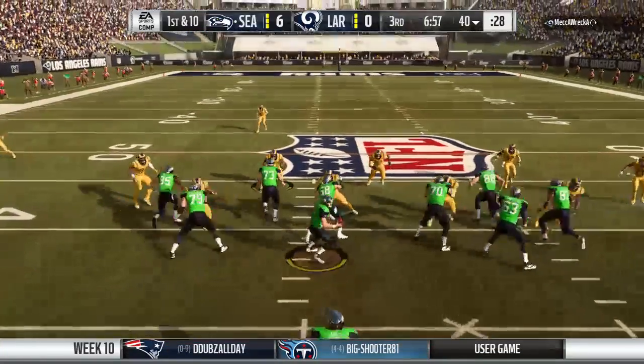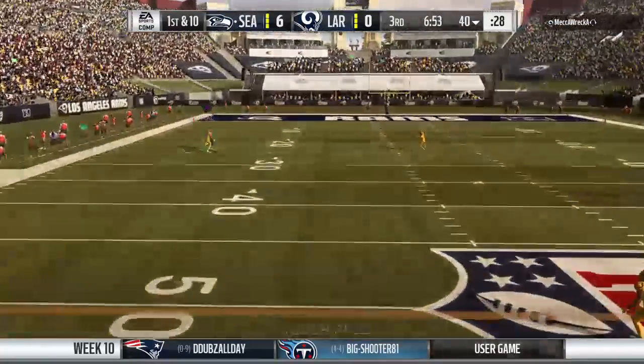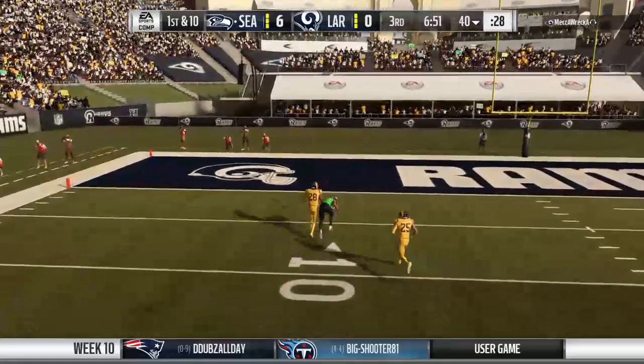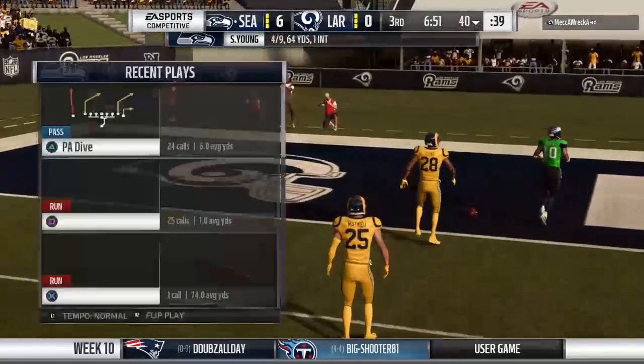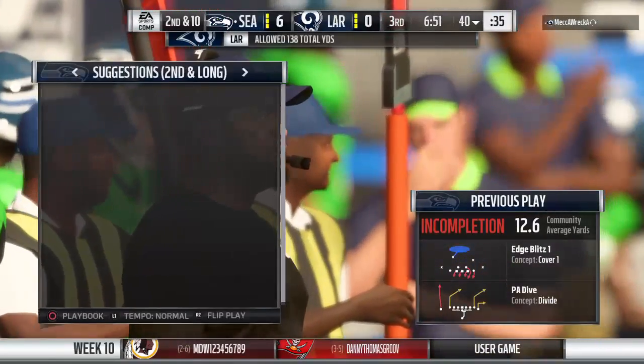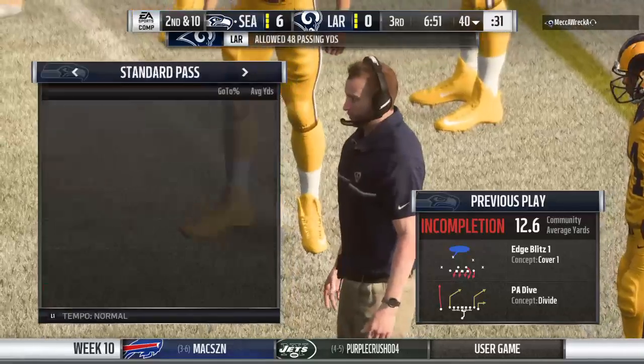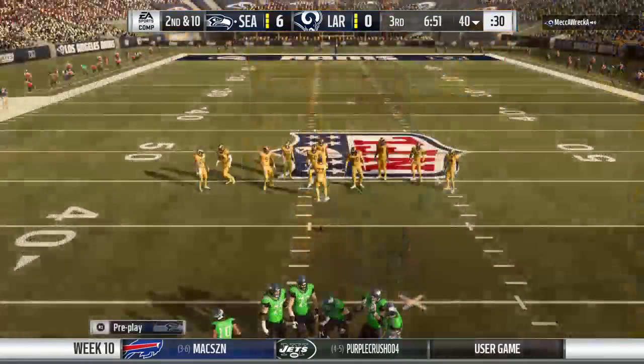Here we go. The play fake. Now Young, he's going to sling this deep downfield. So they took a shot on first down but couldn't connect. We've seen these defenses make enough opportunistic plays to keep this one low scoring, flying around, making plays on the ball, and we see yet another errant throw as a result.